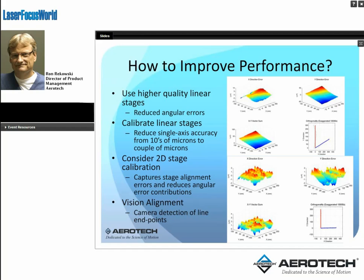It cannot, however, remove the off-axis yaw errors that occur when the marking takes place off the center of the field of view. The graph on the right shows an XY system before and after 2D calibration. Before calibration, the 2D accuracy was on the order of 50 microns. Afterwards, single-digit 2D accuracy is attained. There's also a graph that shows orthogonality and straightness errors before and after calibration. You can clearly see the impact of 2D calibration on these error sources.